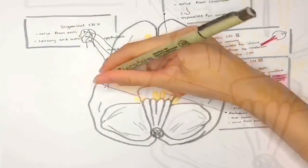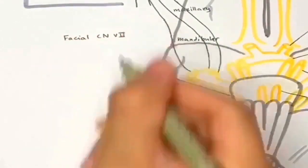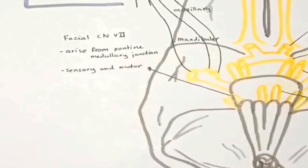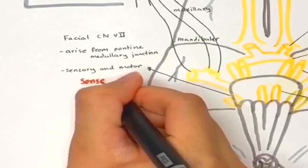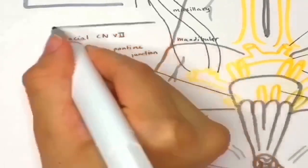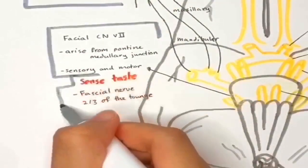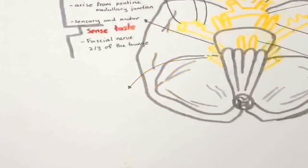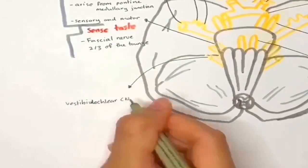The seventh cranial nerve, facial nerve. It provides both motor and sensory functions, including moving muscles used for facial expressions, providing a sense of taste from the anterior 2/3 of the tongue, supplying glands in the head and neck area, such as salivary glands and tear-producing glands.